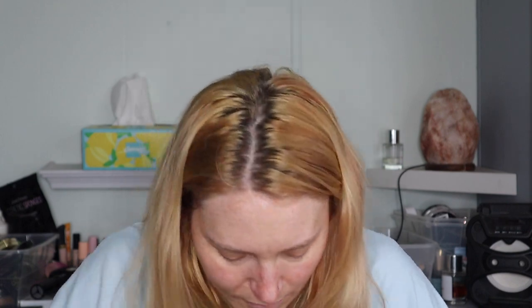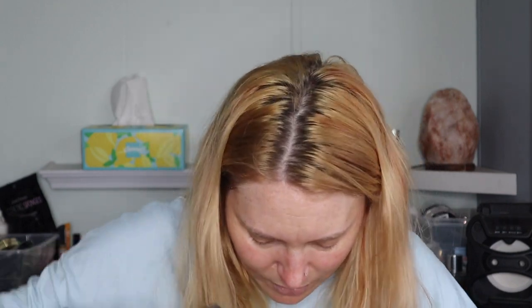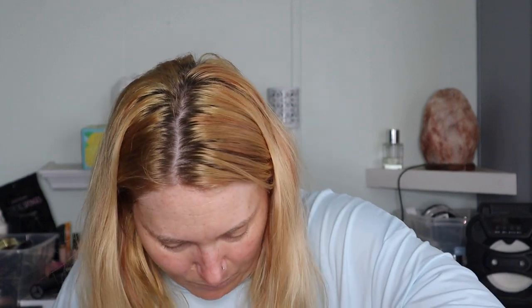What's this? Powder blush. Let's check this out. This is by Beauty Bay, and this is the shade Coral. Let's check the other one because I don't know how much of a corally look I'm going to do. What am I doing? I don't know.